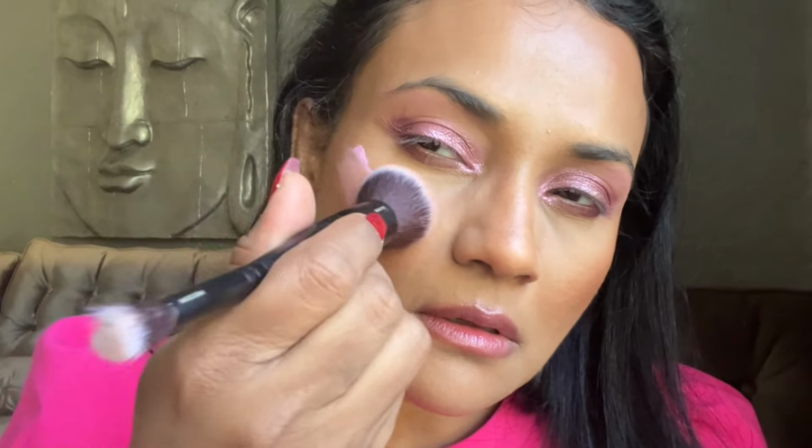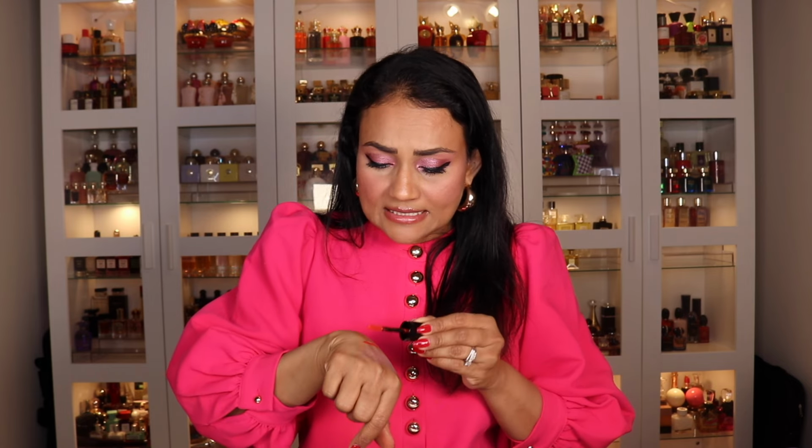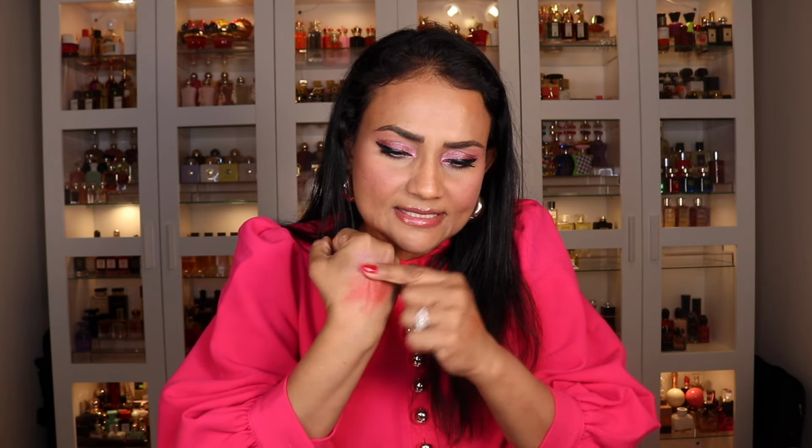Now, this shade is really for tan skin girlies like us, the tan babes. So this beautiful flaming red is so stunning on the cheeks, on my type of medium to tan skin tones right here. Oh my gosh, and this is pigmented. As you can see, it shows up. You need only the slightest little dot on your cheek, and it just looks so stunning.